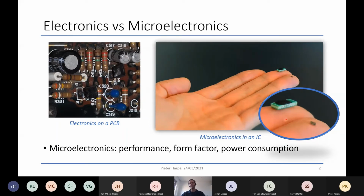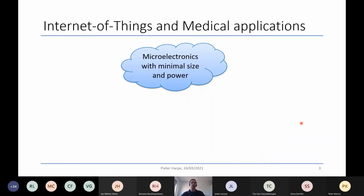Now, do you always need that? Well, not always. If you have equipment in a hospital, maybe this size of electronics is perfectly fine, but microelectronics have some advantages. On one hand, you can usually get more performance out of it. It can be much faster in operation compared to the old school electronics. You can really optimize it for your application in a better way. The form factor is clearly different. It's much, much smaller. So especially if you go towards wearable or implant solutions, that's much more suitable. And also importantly, the power consumption for the same function is often lower if you design it in an IC.